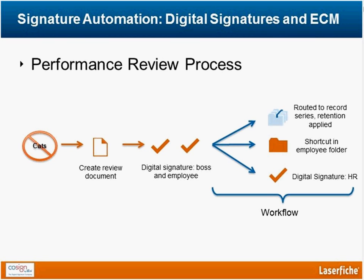So after the document has been agreed upon and signed, Workflow is able to pick up the document, direct it to the records folder that stores all employee evaluations, create a shortcut in my employee folder, and move it along to the next step.